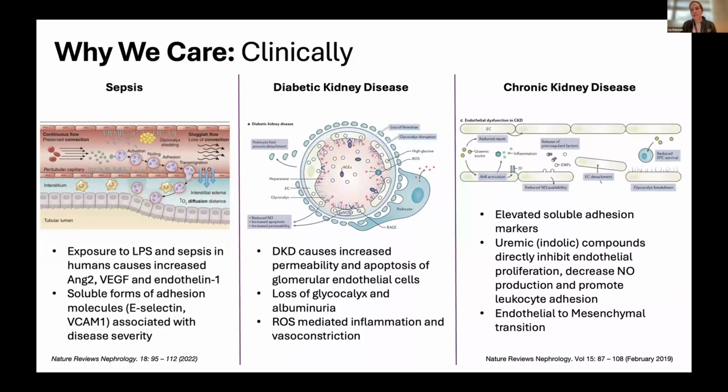And then with chronic kidney disease, there's also a theme that there's elevated soluble adhesion markers. And interestingly, there's findings that certain uremic compounds, specifically indolic compounds, actually directly inhibit endothelial proliferation, decrease nitric oxide production, and promote leukocyte adhesion. And eventually, this can lead to the endothelial to mesenchymal transition that I talked about.